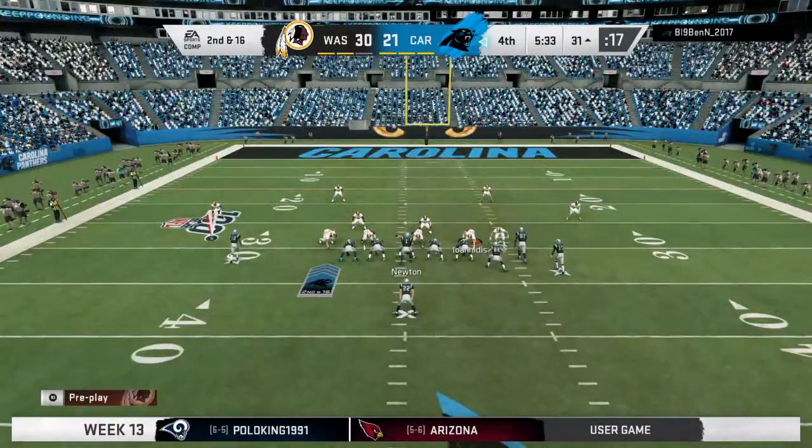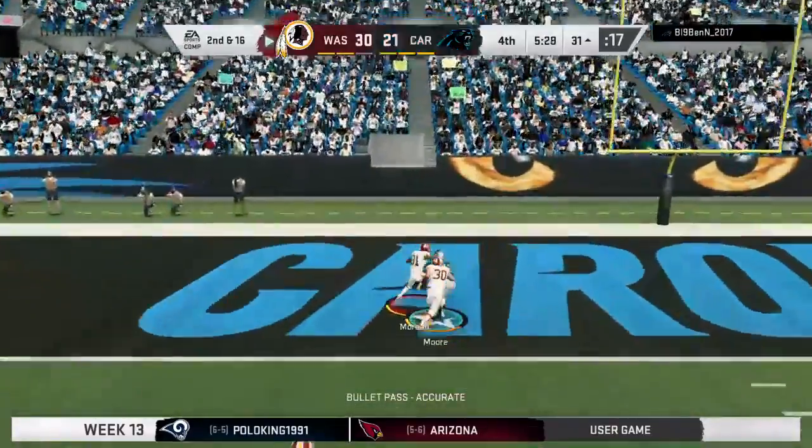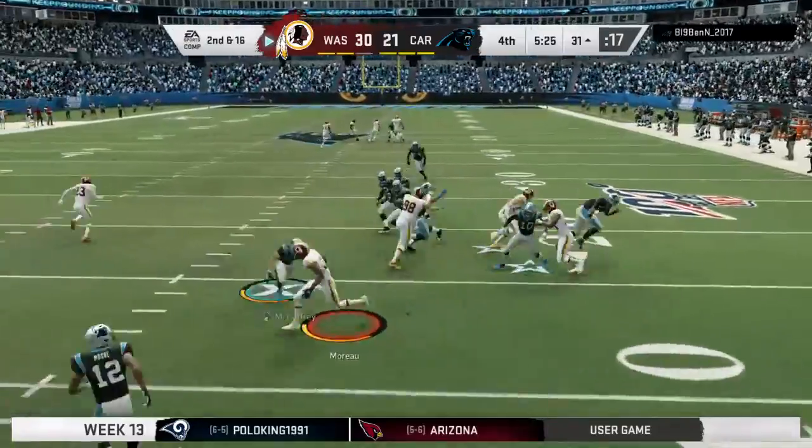Oh, no doubt. They have a ton of pride, and they go into every job wanting to keep that guy clean. They want that uniform with... And oh, it'll be intercepted. Picked up by Fabian Moreau.